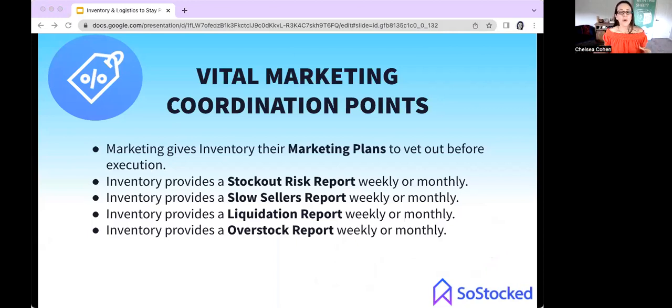Because if they're about to market a product that doesn't have a lot of inventory, and that marketing will cause that product to stock out, the inventory team should then turn around and say, take this one off of your marketing list until we get more stock. So that would be the marketing plans.